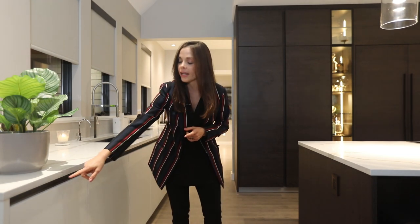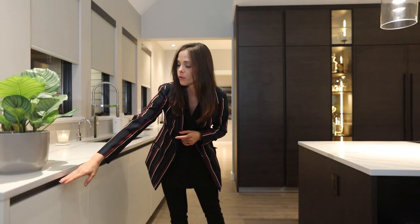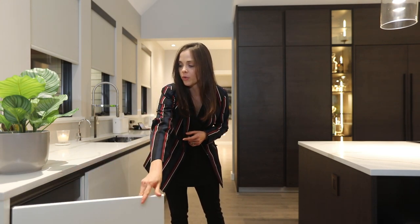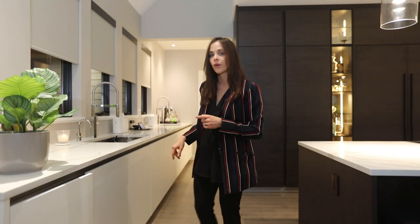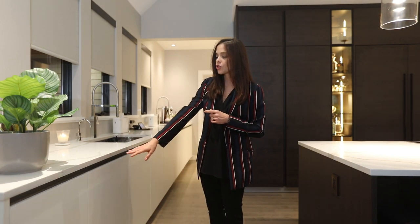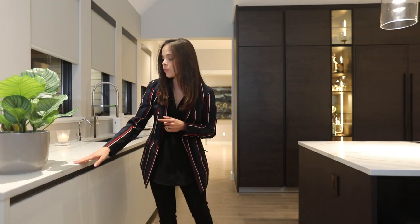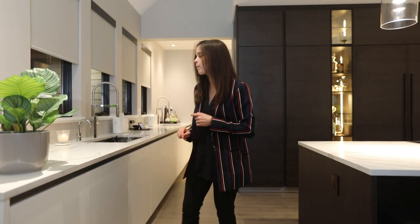And this area is really where you can prep, work, and still have the company enjoying themselves without bringing everything over to them. We also accented it with our handleless generation. As you can tell, we have our beautiful stainless steel channel, which allows each cabinet to open with ease and without any hardware on the front. We decided to do a beautiful silky matte white finish that's paired with this awesome quartz countertop.